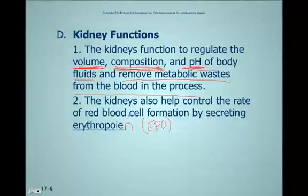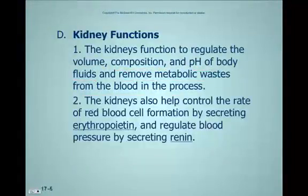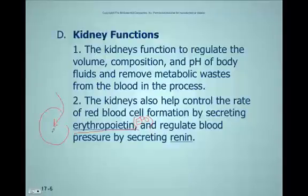So what happens here is, as blood flows through the kidneys, the tissues inside the kidneys will constantly detect how much oxygen is in the blood. And if for some reason there is a lack of oxygen or low oxygen in the blood, then the kidneys will secrete erythropoietin. So for example, if you went up to Flagstaff, obviously the air is thinner at higher altitudes, so there's less oxygen available. Your kidneys would detect the lack of oxygen, and they would start to produce erythropoietin. And erythropoietin, as a reminder, is that hormone that's going to increase red blood cell formation.